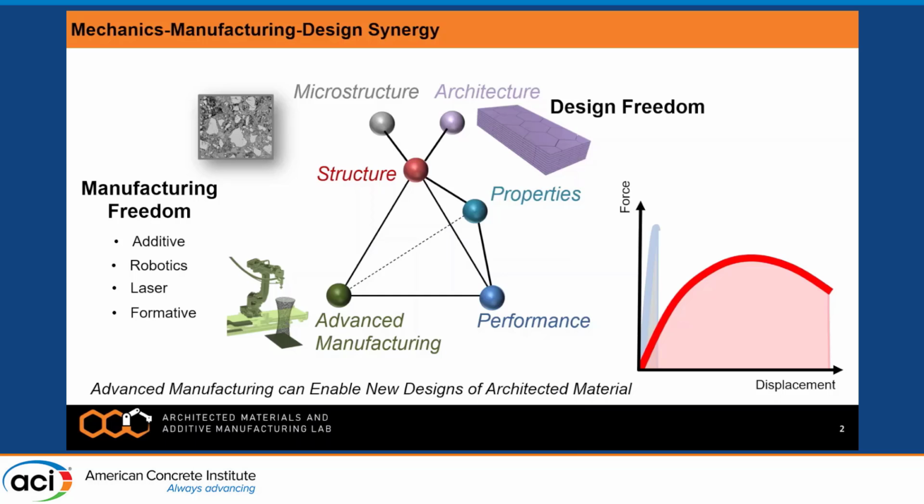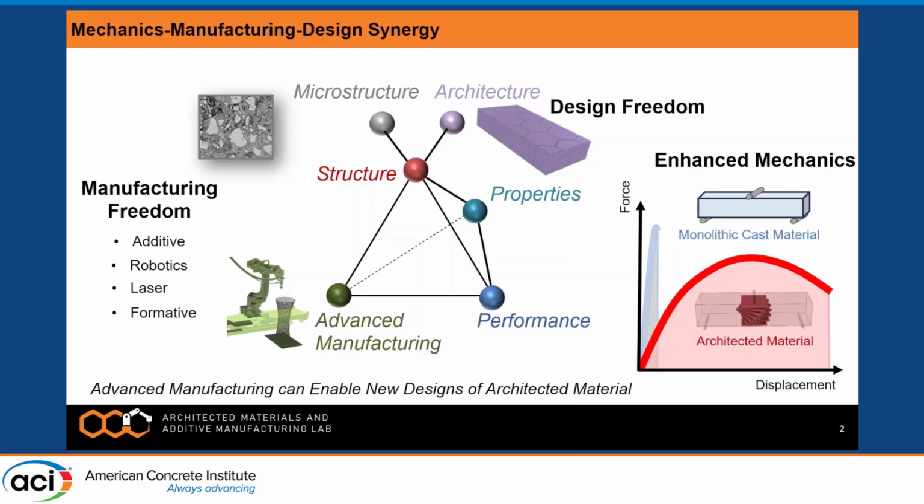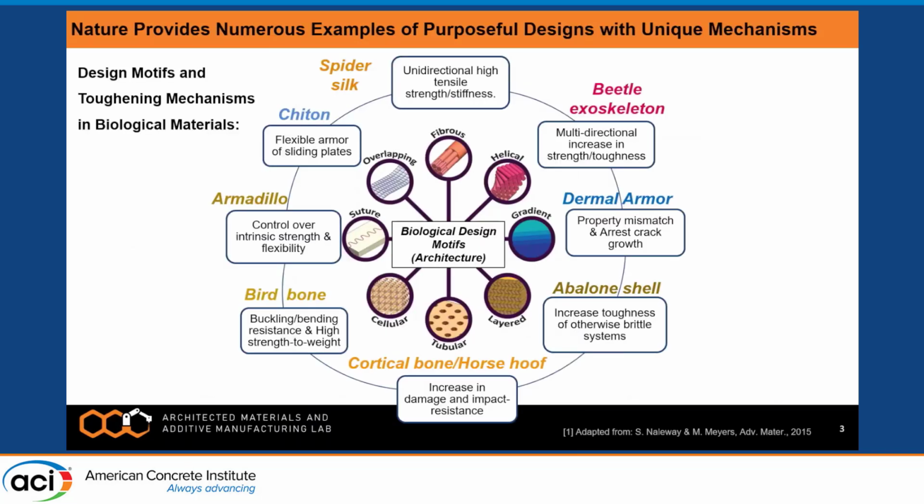In this case, if we look, for example, at a monolithic cast material versus an architected material that can actually be printed utilizing these advanced manufacturing techniques, the hypothesis is that we can really capitalize on the benefits of additive manufacturing to get these architected materials that have much higher toughnesses compared to the monolithic counterparts. The concept of architected materials is something that we see very commonly in nature, and nature provides a really fundamental example for how purposeful design can be achieved.